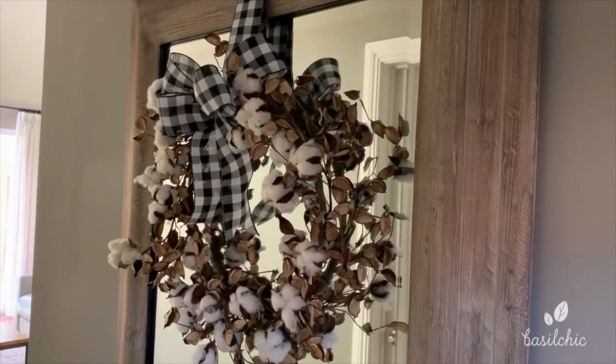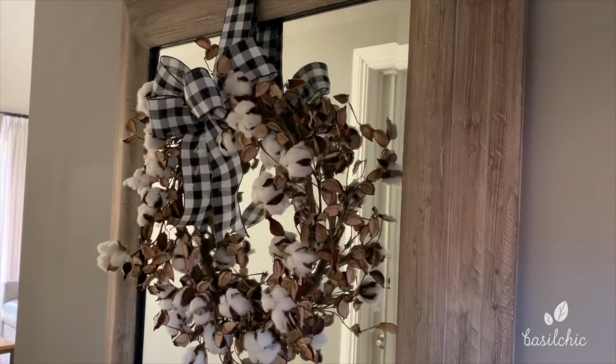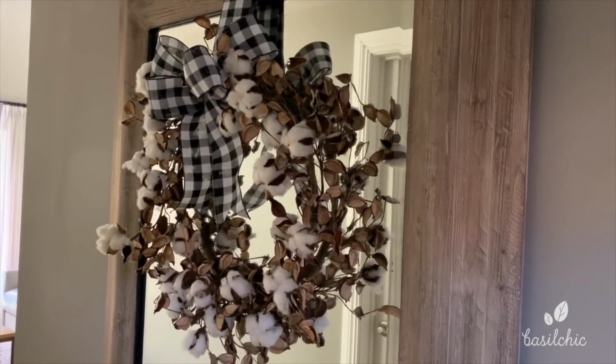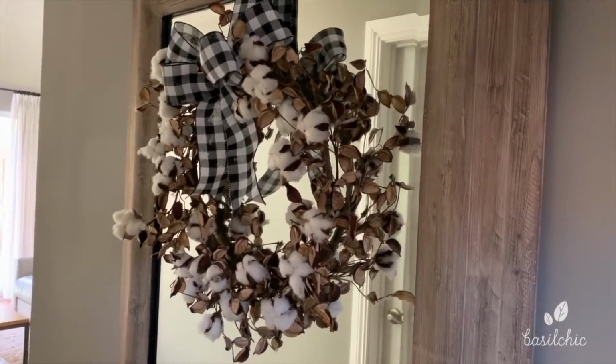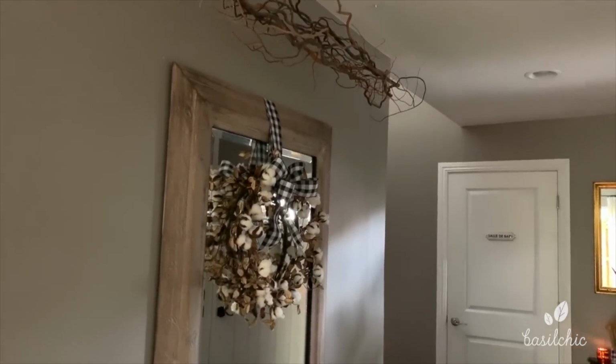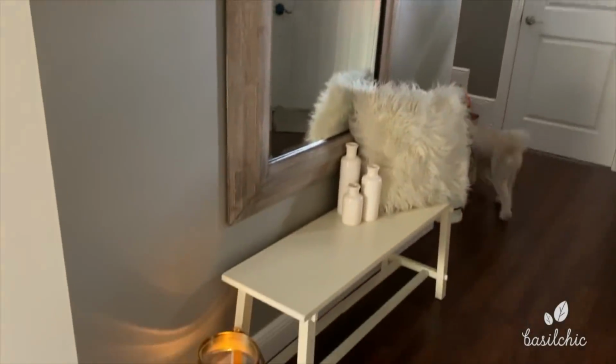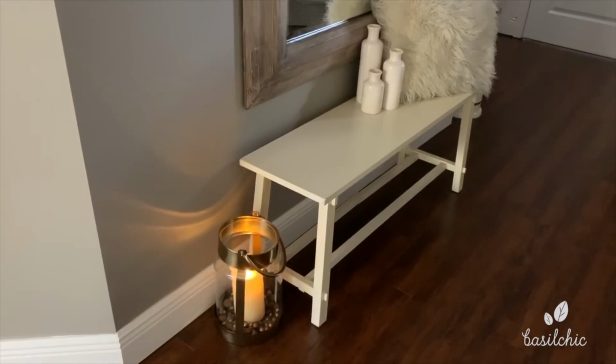And honestly, when I see this, when I think of neutrals, I think of that bright day that I told you guys about, that bright, clean, clear, crisp fall day. This is what it looks like from this angle. I'm not getting sick of those willow branches hanging there anytime soon. I've had those for a couple years now. And then down below, I just have a luminaire candle with some gold acorns.